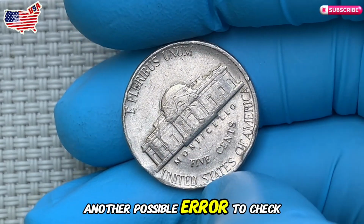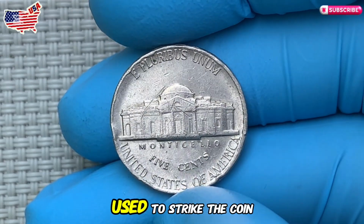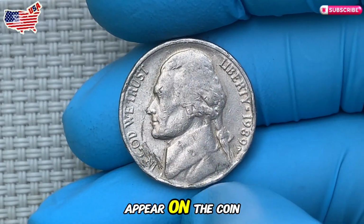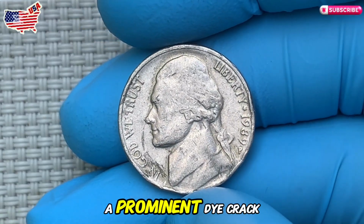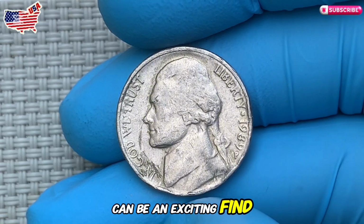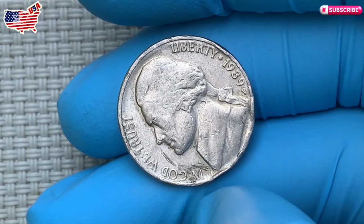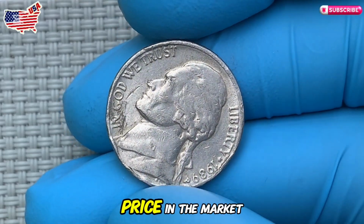Another possible error to check for is a die crack. This happens when the die used to strike the coin becomes damaged, causing cracks or chips to appear on the coin. A 1989 Jefferson nickel with a prominent die crack can be an exciting find for collectors, as it adds character and uniqueness to the coin. Coins with die cracks are often highly collectible and can fetch a higher price in the market.